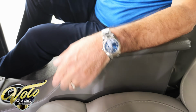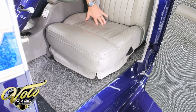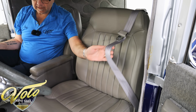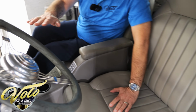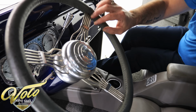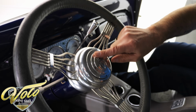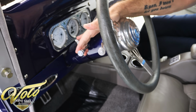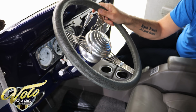These are Wise Guys leather seats. This is like glove soft leather, very comfortable reclining seats with the retractable shoulder belts built into it. Real nice seats. I also really like the steering wheel. They call it a banjo steering wheel because this kind of looks like a banjo with the old V8 in it and the leather grip. It's a tilt column, an Ididit column. It's also a push button starter that's in here.